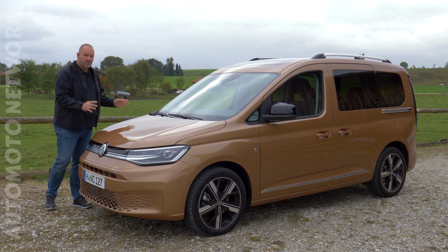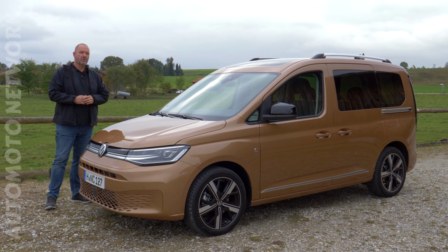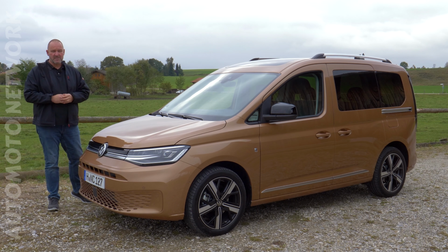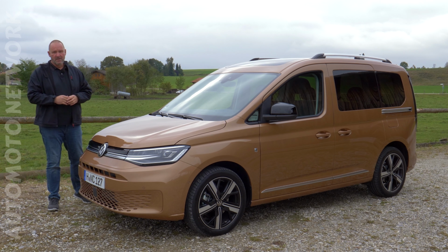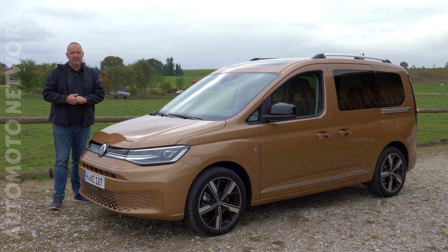That was my test drive in the brand new Volkswagen Caddy. And what I really do like with the 5th generation is when you look at the exterior, it still looks like a Caddy should look like. And when you jump inside, the car now offers a lot more space than its predecessor because of the new dimensions. On top of this, you get new driver assistance safety systems and state-of-the-art infotainment.